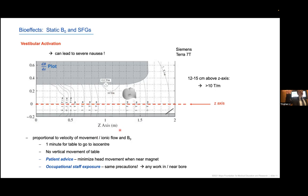The table, on our scanner anyway, does not move up and down. That might be just to reduce the instances of vestibular activation on subjects and patients whose heads are in this area just outside the bore. And we advise patients and our subjects, once we get them on the table and their head is in the coil or they're lying for a knee scan, to not move their head at all, basically. And certainly when they're coming out, we make sure the table is fully out before the techs take them off the table and bring them out of the magnet room. It has implications for us.